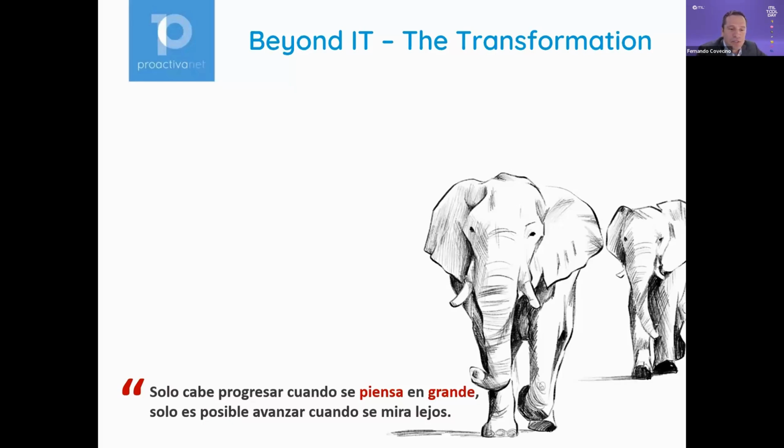In the larger version, they say you can only progress when you think big, and you can only advance if you look far. Okay, this is like their tagline, their motto, that enables this amazing growth in the past 21 years. So how did this transformation look, and how did they apply this tagline into their transformation for the business? First of all, GAM recognized that IT tools like Proactivanet could do more than manage servers and software. Managing servers, software, and IT is extremely important, but they realized they could do more than that. They expanded its use to include their non-IT assets first, such as the heavy machinery, and then they included also the service processes.